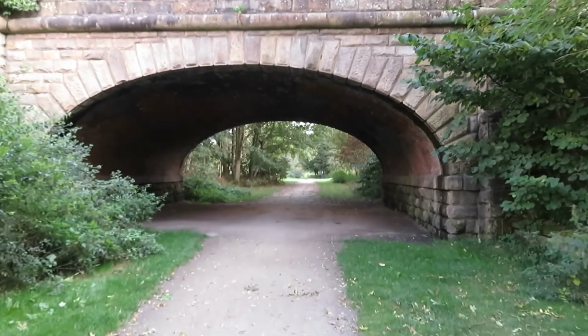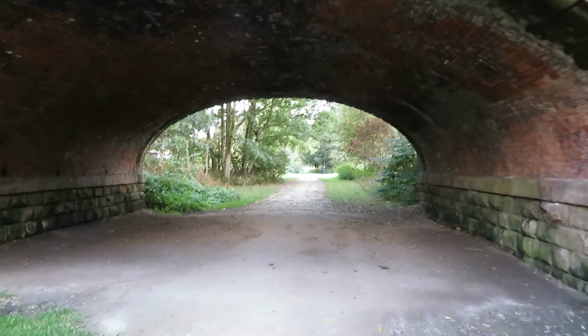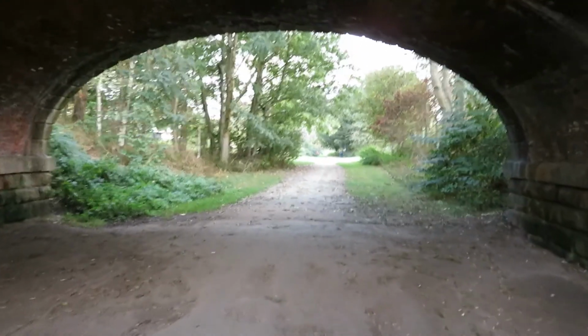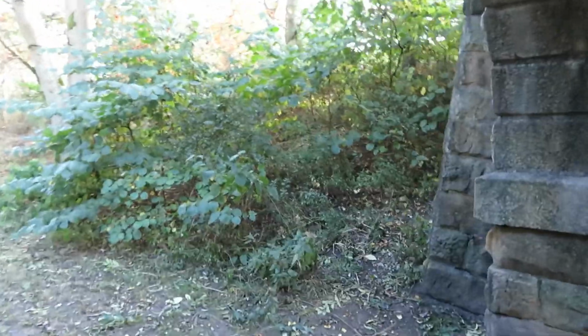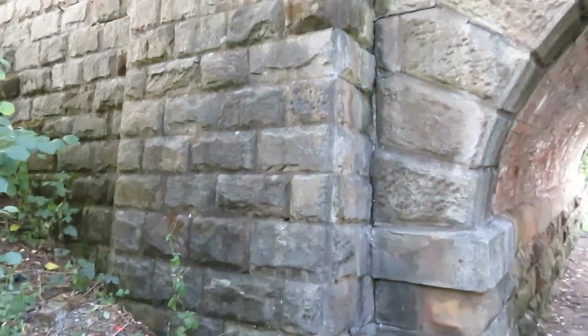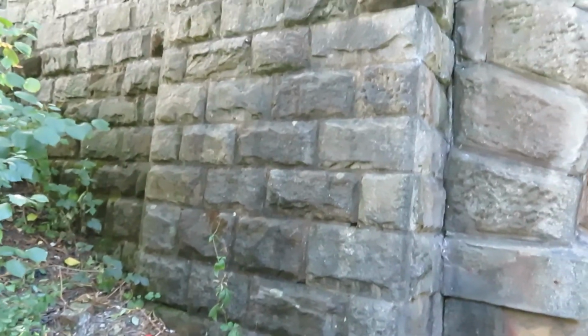This used to be just on the other side of this railway bridge. This used to be Lees Station, and the platforms actually extended under this bridge. There was one platform at this side, and there used to be a bridge number on this parapet. I don't see any evidence of it now, or it could be lower down, because this track bed was probably about 6 foot lower than this.